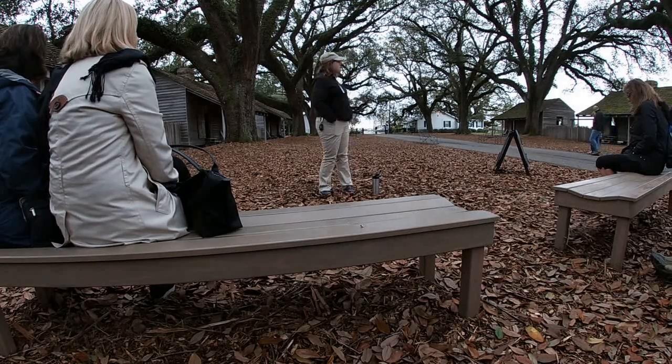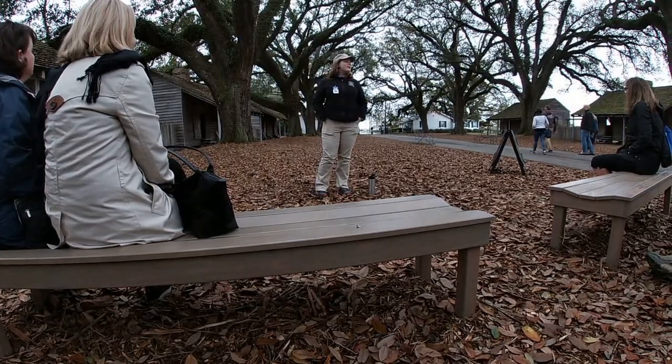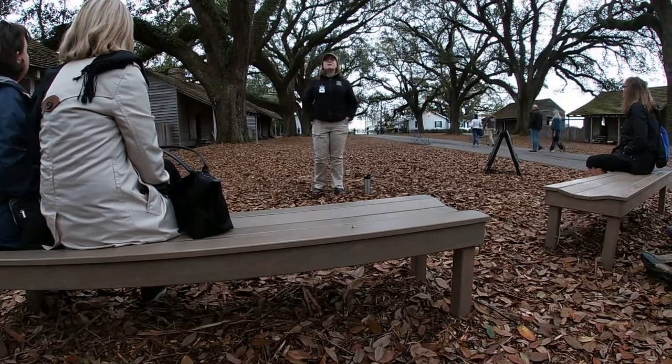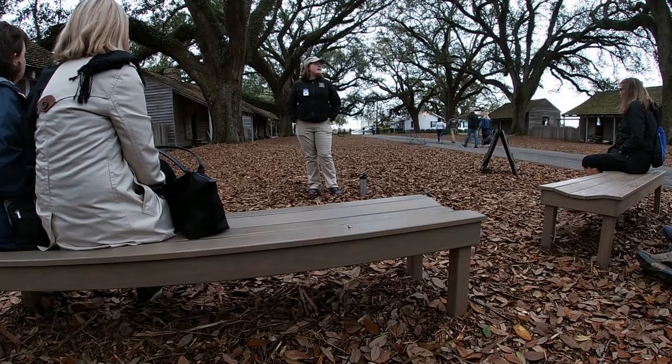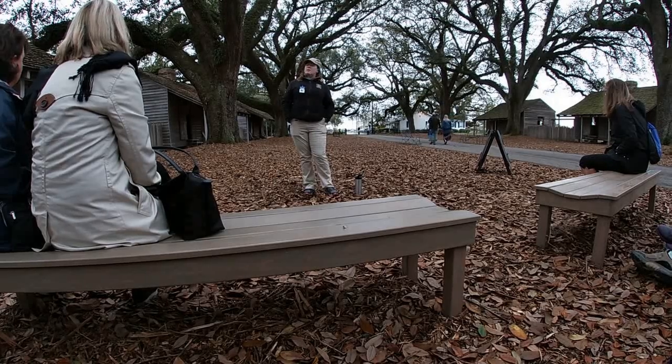Now, in front of the cabins, none of these trees would have been back here. These are all babies. They were planted after 1925, so they're only 100 years old. Originally, this is almost completely out in the sun. It's hot, it's humid, the sunlight is necessary. Behind the cabins are fruit and vegetable gardens.